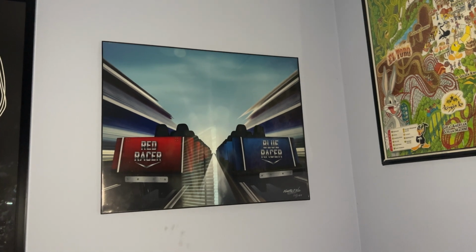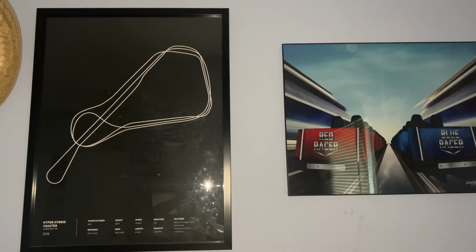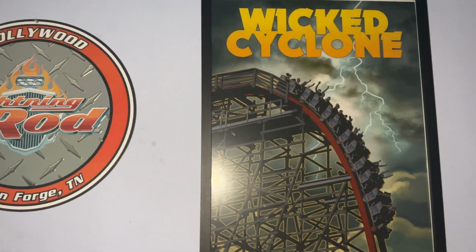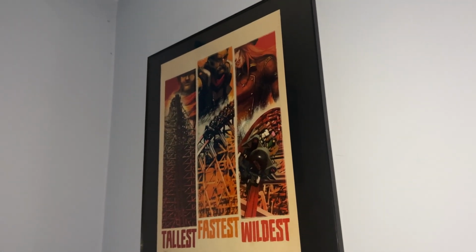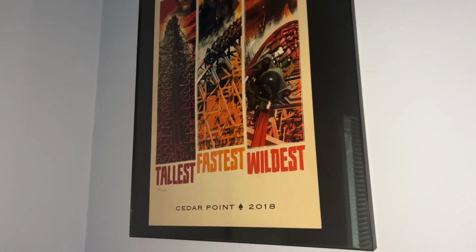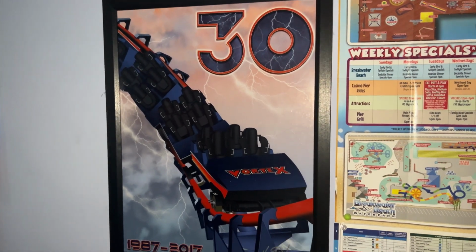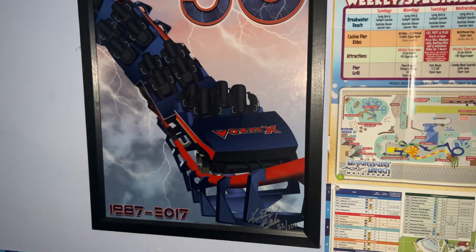That is number 17 out of the 100 that were printed. And right next to it we have the Steel Vengeance poster from Pursuit of Thrills. This is a metal sign of Lightning Rod at Dollywood, and this is a print of Wicked Cyclone from Six Flags New England. This right here is a limited edition Steel Vengeance poster. This is number 738 out of the 1,000 that were made. Right here is another print from Christopher Werner Designs, the Vortex 30th Anniversary one. This is number 52 out of 100.